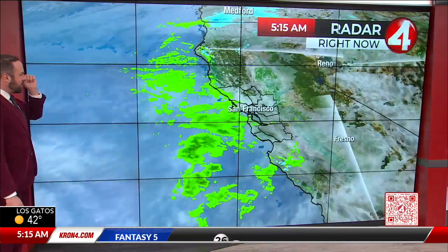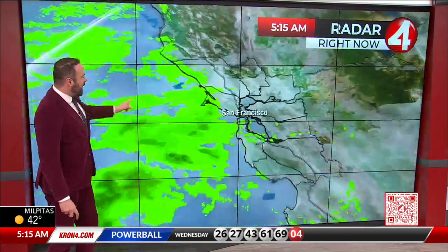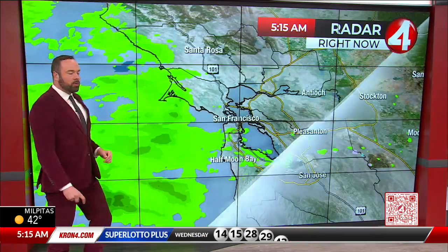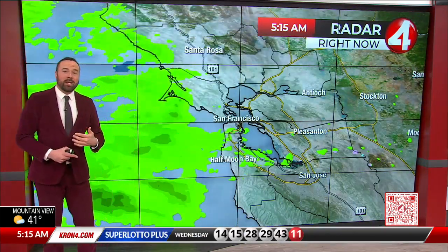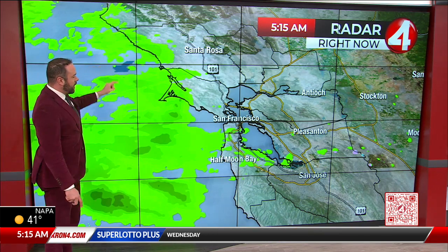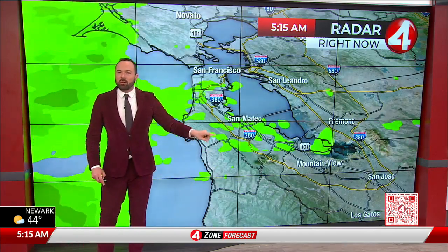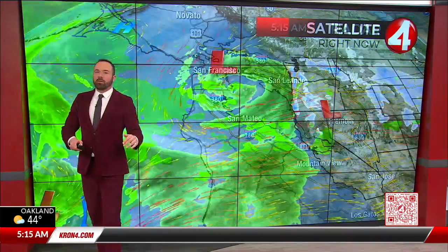The rainfall is still sitting offshore. You can see all that green sitting west of us. That plunges our direction gradually through the morning. About the only spot that's seen any sort of noticeable rain so far is Point Reyes and along the Sonoma coastline. Most of us, even on the peninsula where you're seeing a little bit of that, maybe a sprinkle or two. That's all we've got so far.